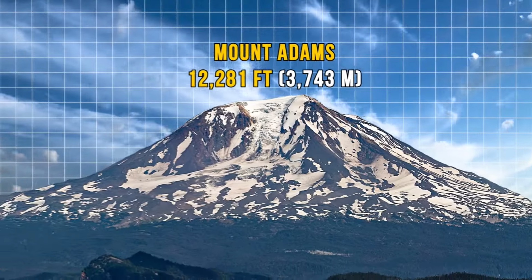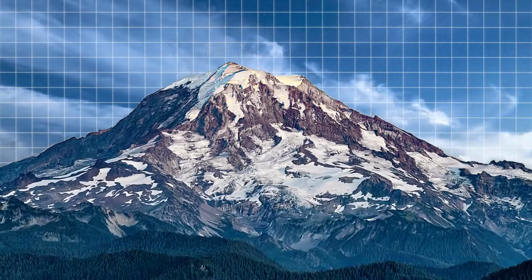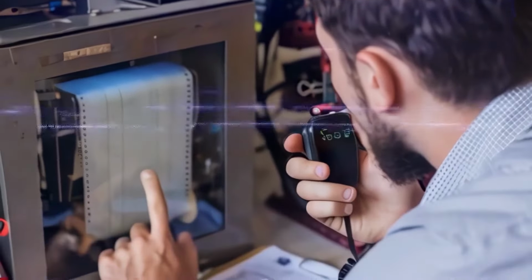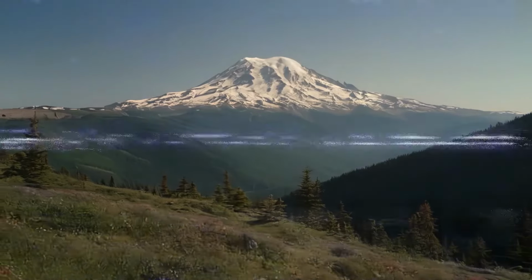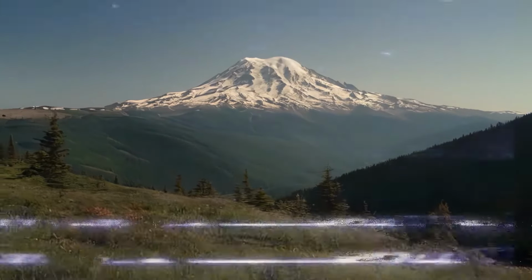Mount Adams doesn't reach the height of the better-known Mount Rainier, and still it covers a massive area, making it Washington's largest active volcano. Interestingly, records show that before September of this year, Mount Adams had experienced an average of just one small earthquake every 2 to 3 years since 1982.